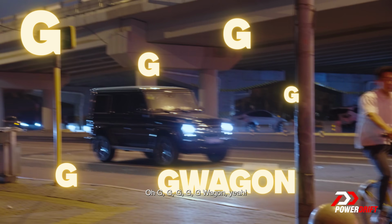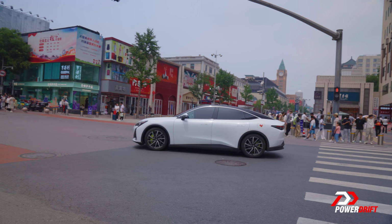Oh, G wagon, yeah! Woo! Car spotting is going well.